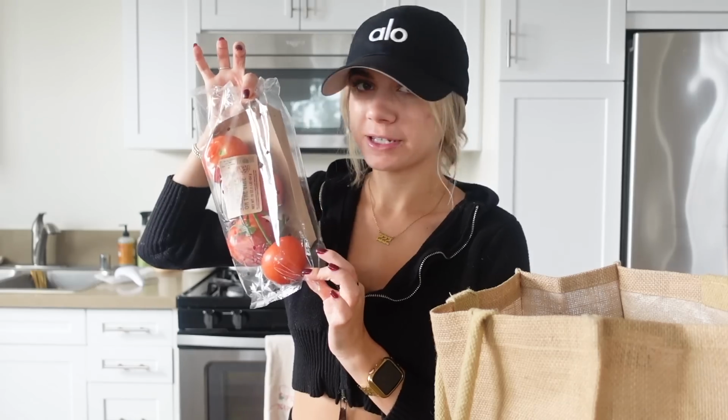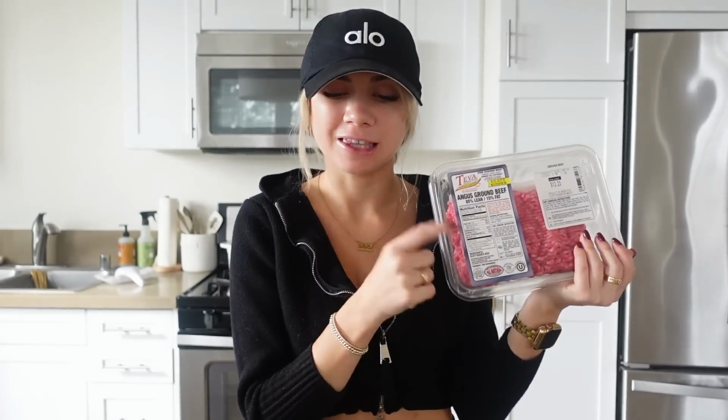All right, Trader Joe's. First up, bananas, of course. Some cilantro. 2 of my little spicy miso instant ramen. These never fail. Then I picked up some organic tomatoes, 2 avocados. Then I picked up some ground beef. This is for the chili.